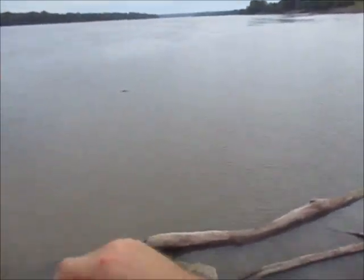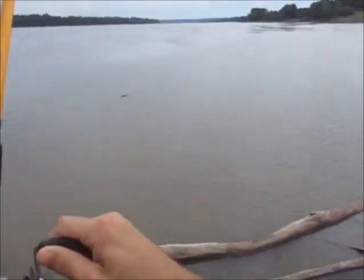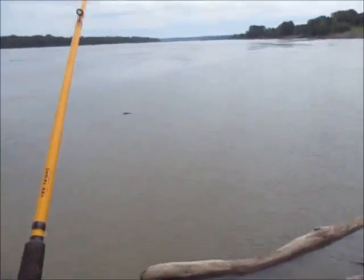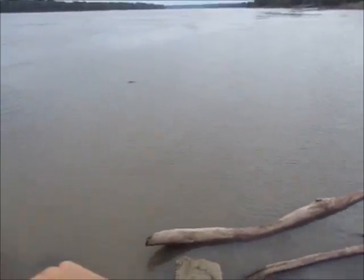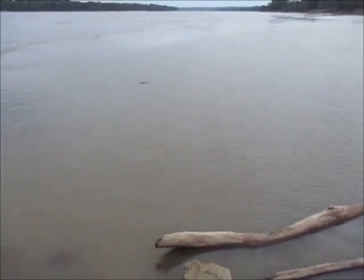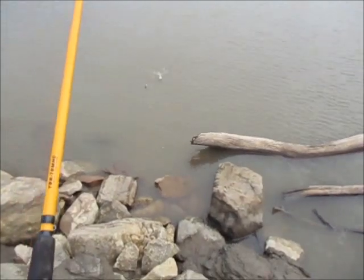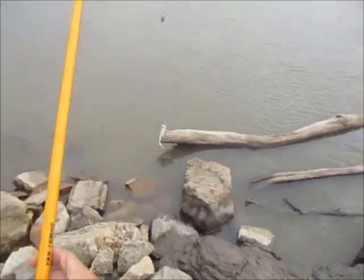I don't know. Boy, I just went right over that log. Oh, man. If I got one, it's small. Yeah, I do. I got a little blue cat. My God.